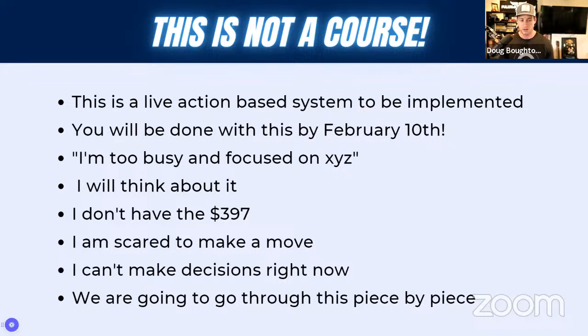You guys, sometimes when you're scared, it means you're changing. That's hard to do. Break those patterns. We are going to do it together. There's no easier way to implement than with a group of people that are doing the same thing together. All right, so that's all about it.